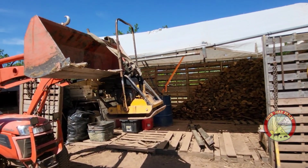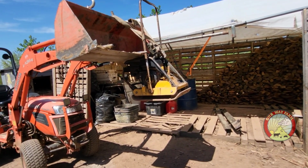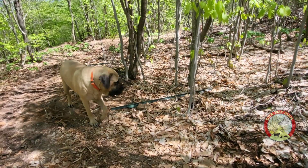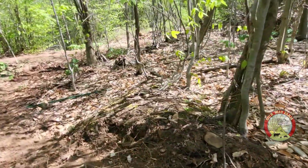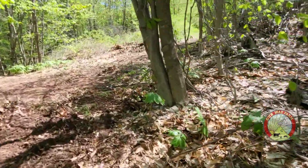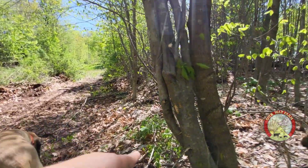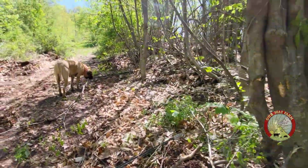So yeah, anyway, when you're digging into shale and extremely compacted clay ground with massive rocks in it, that makes it much, much nicer. So we're going around and dropping the posts approximately where we need them. And I think what we're going to do here is anywhere that we have a tree that we can use, we're going to use the tree. So we'll run the fence down along here and wrap it around the tree and take it over and up. So I'm going to grab this fence post.